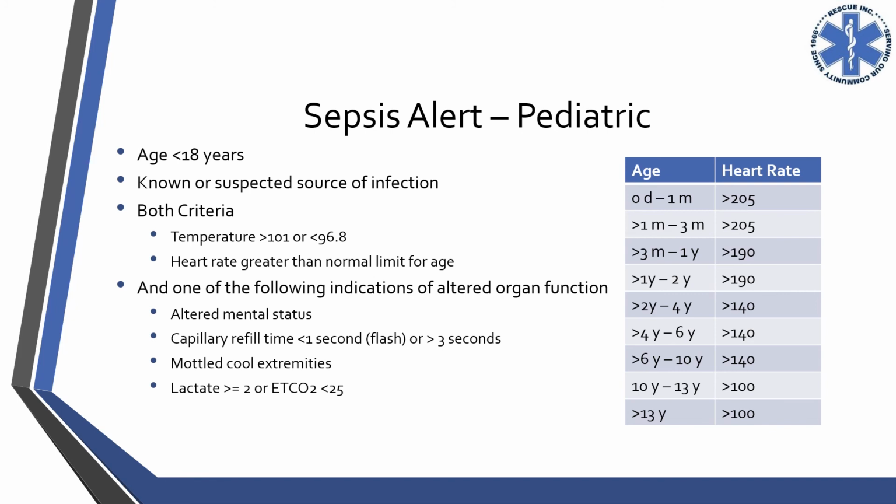And this chart over here shows what the heart rate should be. So of course, the younger they are, the faster the rate goes. So just look at that chart. It's in the protocol book, and go by that when you're making that heart rate determination. We're never going to remember this. This is too much. Just look in the protocol book. If you're thinking it's close, if you're thinking it's above where it should be, just call the alert.